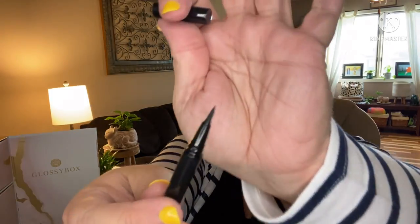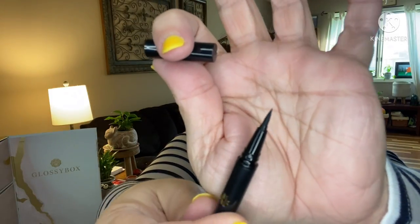Looks like a pretty thick felt tip. Let's see a closer look at it. I like liquid eyeliner. It's what I use almost exclusively. Sometimes I'll use a gel, but 95% of the time I use liquid. I love it. Very nice. I've not had this particular eyeliner before. Okay.